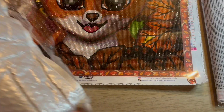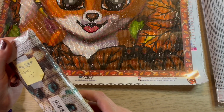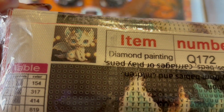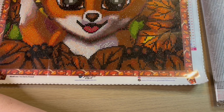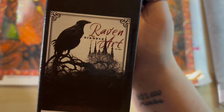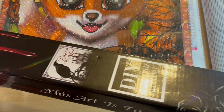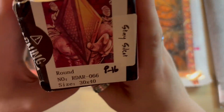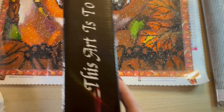This is a small thing. This is a little... My gift to you, this one says. Oh, that's a little dragon. Look at that. That's adorable. Very cute indeed. Okay, this big one wants to come out. Look at this one. This is from Raven Art and I have never had a painting from Raven Art, so I'm very excited. Their releases are super short term and you just have to get in there at the right time. And for anyone that's into video games and a bit of horror, this one is Stay Silent. It's a character from the Silent Hill games known as Pyramid Head.